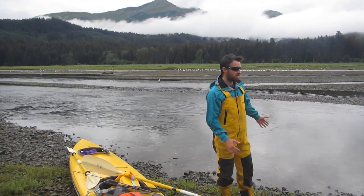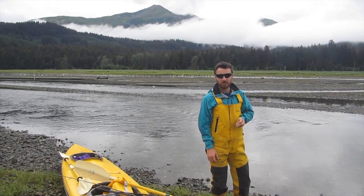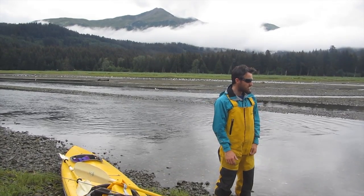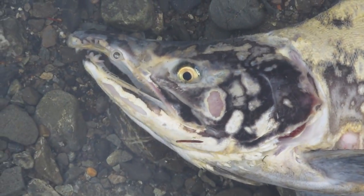Just kayaked up to the head of this inlet thing that we've been in, and there's another river delta, a bit like Geographic Harbour, and heaps of salmon and stuff, but it seems like it's getting towards the end of the season and all the salmon are just dying or dead. They're like zombies just going along and bumping into things.